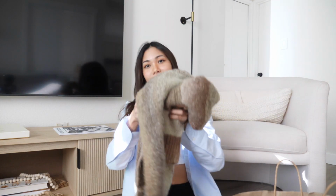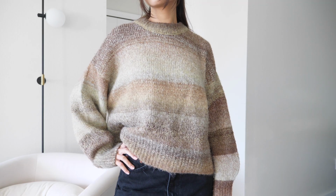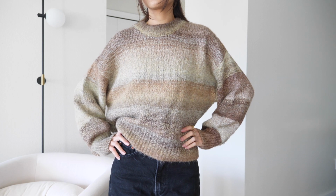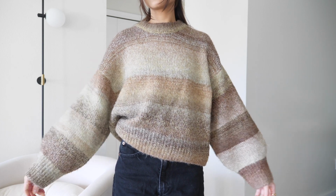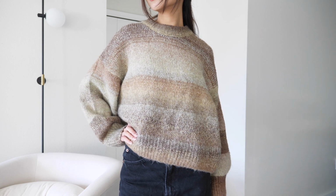And yeah, I got two pieces from H&M, and the other one that I got is the sweater. This sweater is in size S, and I love it. It is so comfy. Oh my gosh, I want you to feel it. It's really soft, and I just love the color, the pattern. It's just so cute. Love the sleeves. They're wide, and it just feels really comfortable when you wear it.